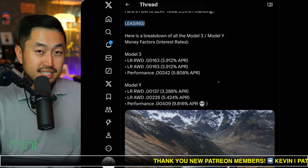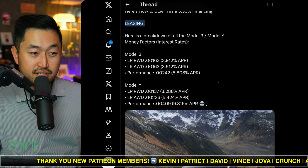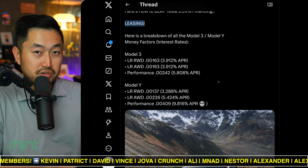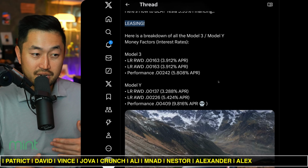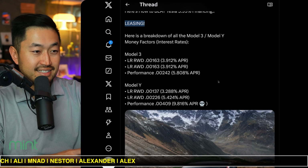And leasing is just a way to finance the depreciation because you only use it for 3 years and then you give it back to Tesla. And now that there's lease buyouts, it's not a pure rental vehicle anymore. So it's kind of like you're paying down equity and you could buy it out if you want to, or you just give it right back to Tesla and then it's their problem.